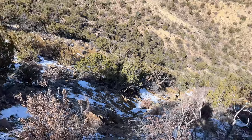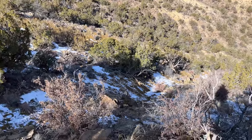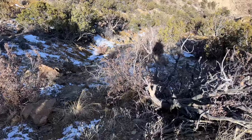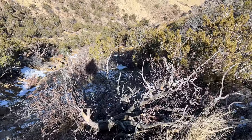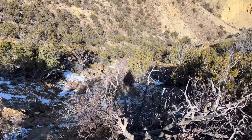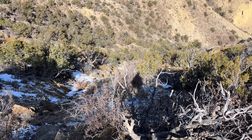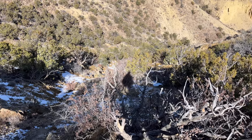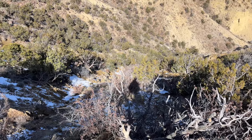But I tried to traverse this area, and there's two rockside areas, one over there and one right there, and both of them gave me huge problems. I slipped and fell on one of them. Thankfully, I was able to catch myself. On the other one, I also had some issues. Nothing that bad or that scary, but yeah, this is really not that fun.